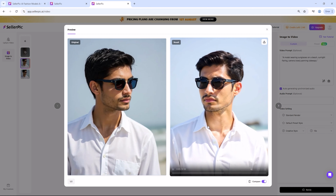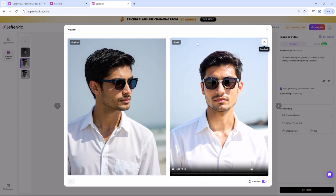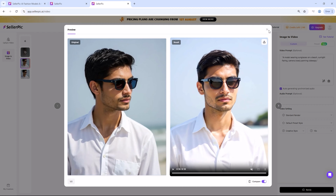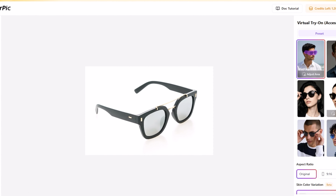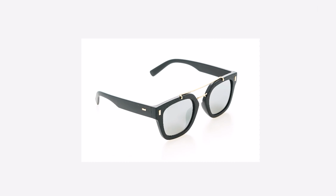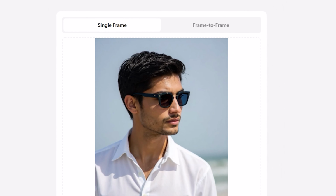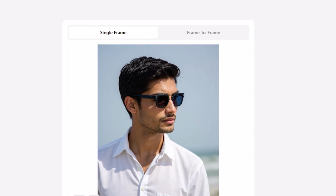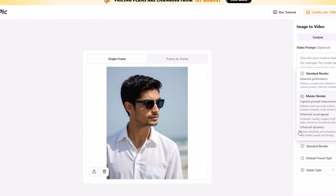Here's a question: what if your next product shoot didn't need a camera, models, or even a studio? Take a look. Here's a basic photo of some sunglasses. Decent, but not exactly eye-catching. Now here's the after. Clean. Editorial, high converting. It looks like it came from a pro shoot, but it was built entirely with AI.